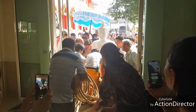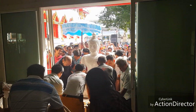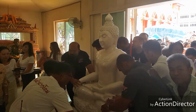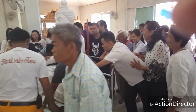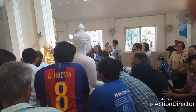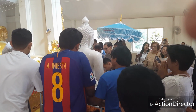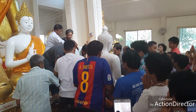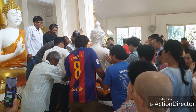So as you can see, they're trying to bring the Buddha into the temple now, and the monks are going to pray. Well, our statues made it into the building. Now they're going to try to get it up on the ledge, I guess. I'm going to pause it here, and I'm sure it'll get up there in a minute.